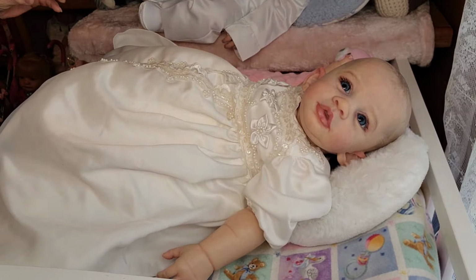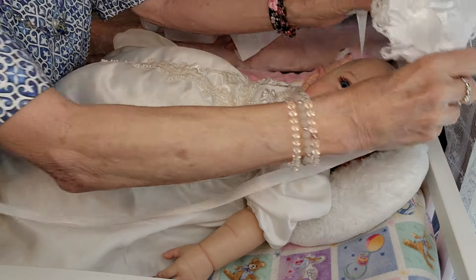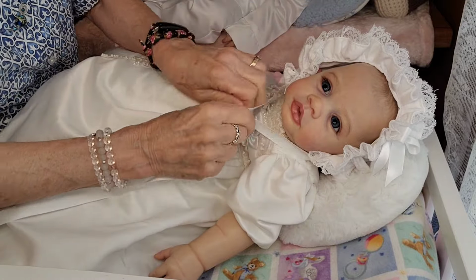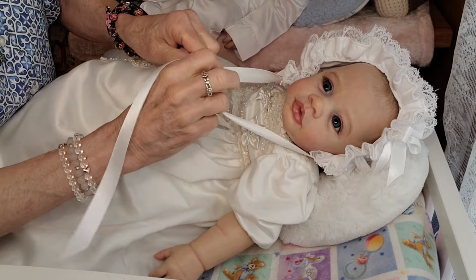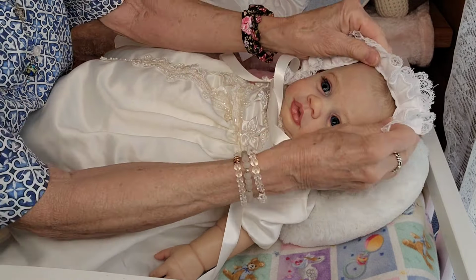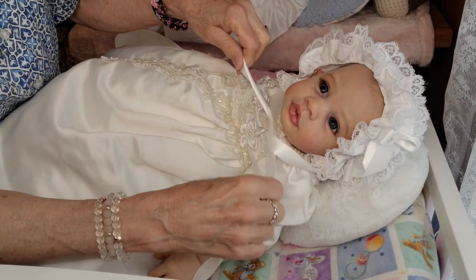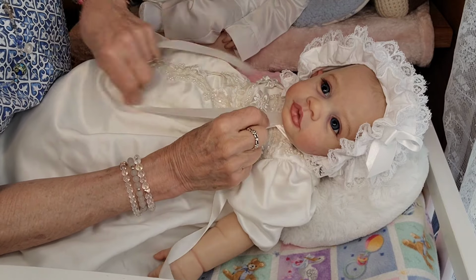But okay, last but not least, her beautiful, beautiful bonnet. And look at this. Oh, wow. You could not get a better fit than this. I believe that this has a P inside. I believe that I ordered a preemie size just because sometimes a size small is going to be too big. And I was right to do that.